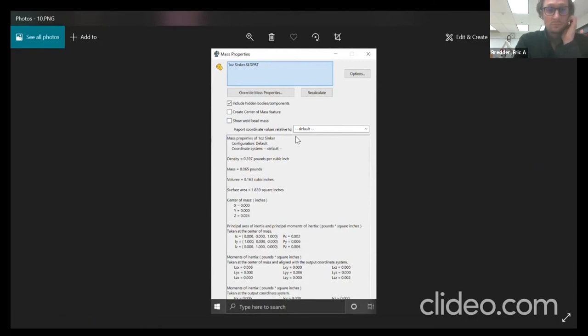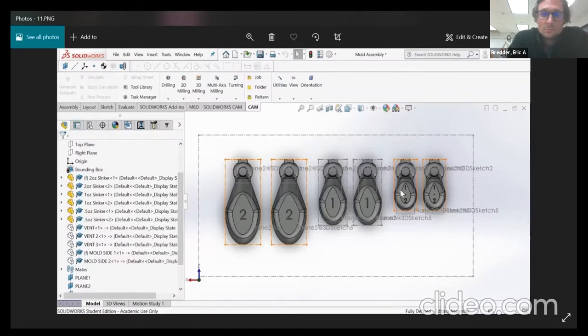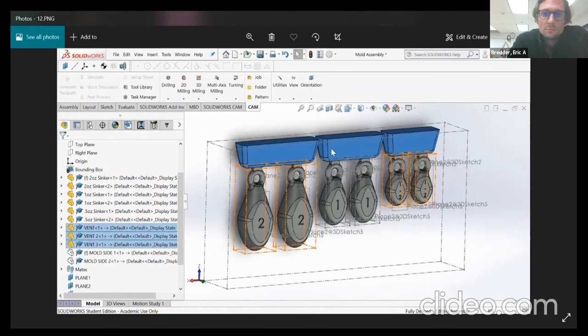Then I saved the part, copied it twice, and edited the copied files to make a 1/2-ounce sinker and a 2-ounce one. Once I had 3 models, I imported them into an assembly file, duplicated them, and mated them up in a straight line with the tops aligned and with a space between each of them. I then created font blocks at the top of each pair of sinkers for the molten lead to be poured.